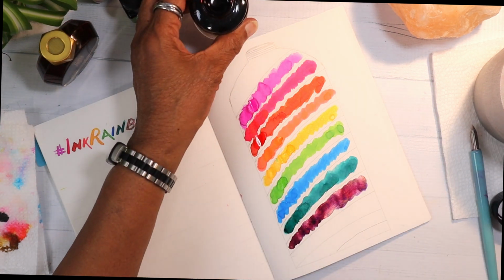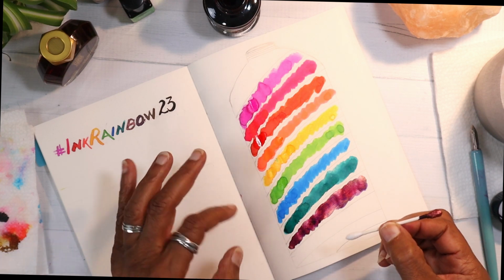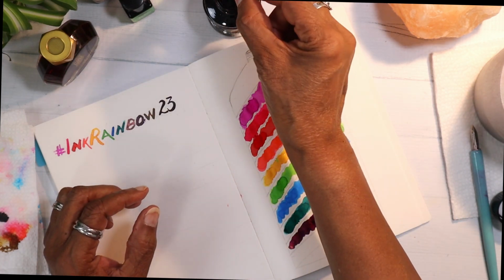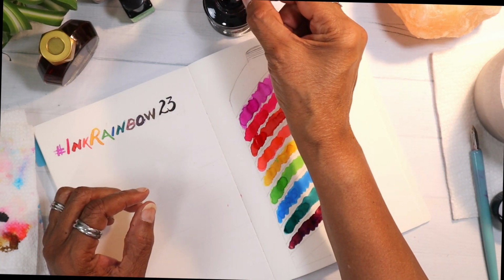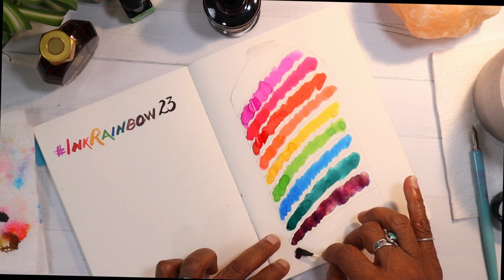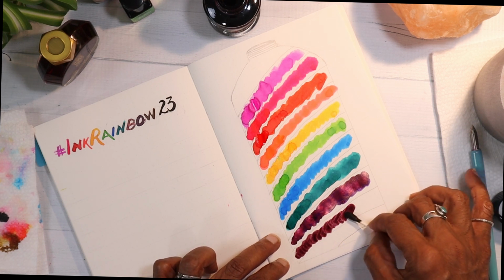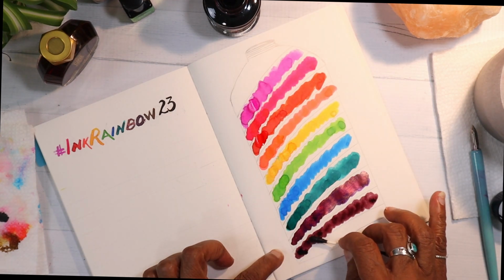And it's more of an eggplanty color. I wouldn't call it a true magenta, but I call it an eggplanty. But I'm just going to keep it in this category nonetheless because I love the way it writes. It's like true elegance.